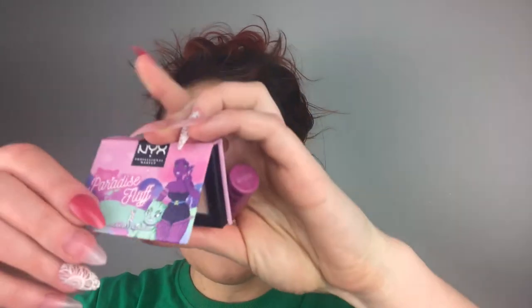Now, what I used, sorry, for a highlight was Paradise Fluff, and this is from NYX. And this is Candy Cloud that I just put on. And now I'm gonna put on NYX Intense Butter Gloss. I'm not even gonna line my lips because if I'm going out and about, I don't really care. I just wanna put something nice on my lips. And I usually stick to glosses because they're no fuss, no muss. Nothing too crazy dark or bold or matte.